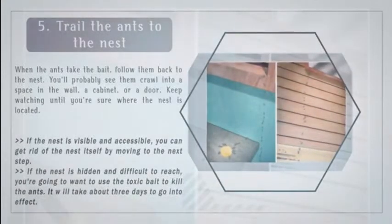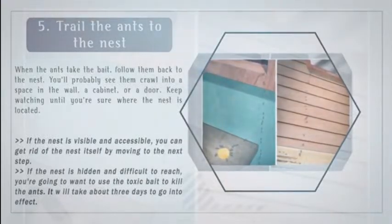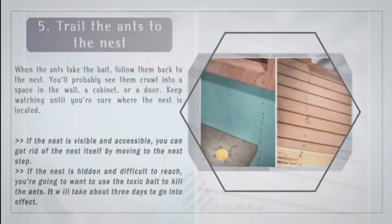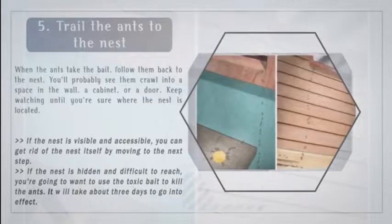If the nest is visible and accessible, you can get rid of the nest itself by moving to the next step. If the nest is hidden and difficult to reach, you're going to want to use the toxic bait to kill the ants. It will take about 3 days to go into effect.